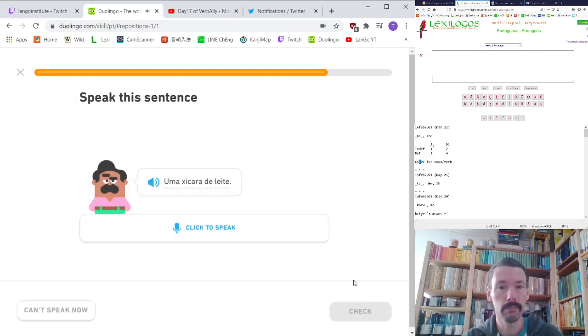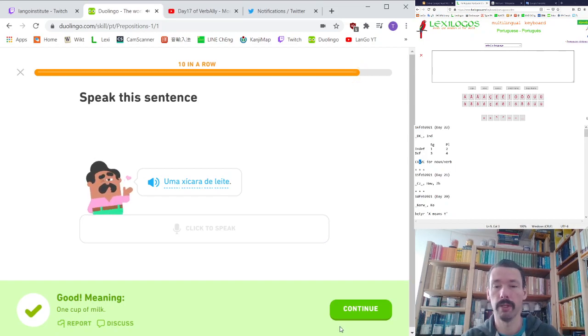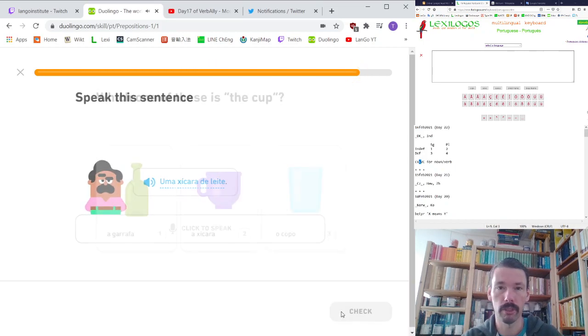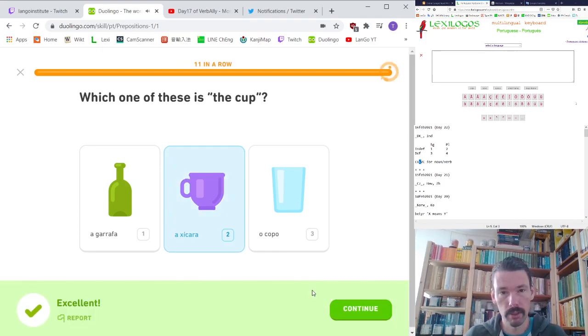Uma xícara de leite. A cup, rather. Xícara, cup of milk. A xícara. Okay, and let's briefly talk about gender again. These letters O, A before the nouns, those are articles like el and la in Spanish. They mean the. And the difference just has to do with feminine versus masculine. Letter A, as in most Romance languages, is associated with the feminine gender primarily.